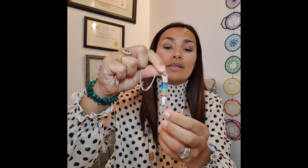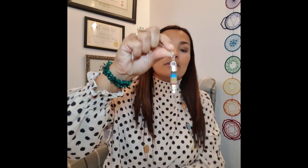Here that I use. I did speak a little bit about this little fella here. This is called a pendulum. And this is a clear quartz point. You can see the point on the end, and a clear quartz ball on the top. And you can see the colours again, like the chakras behind me here, the chakra colours.